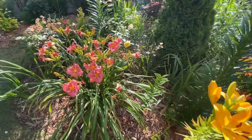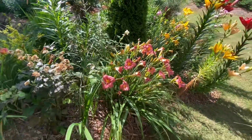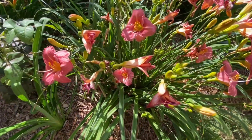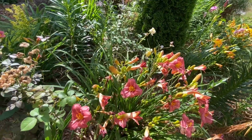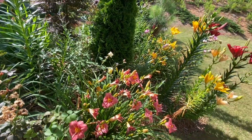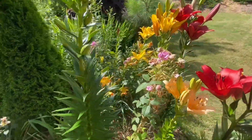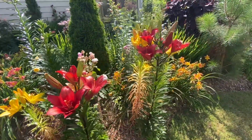Well, yes, daylilies only last, that flower only lasts for a day, but they keep pushing out new flowers every day. As you look at this one, we can see lots of buds. So as these flowers die back this evening or so, then tomorrow we'll have these new buds opening. And that's how we have flowers all season from late spring into summer. But that one flower only lasts a day, hence the name daylily.